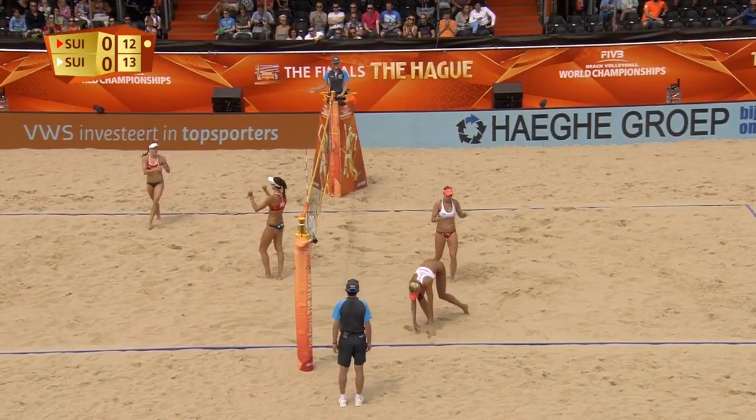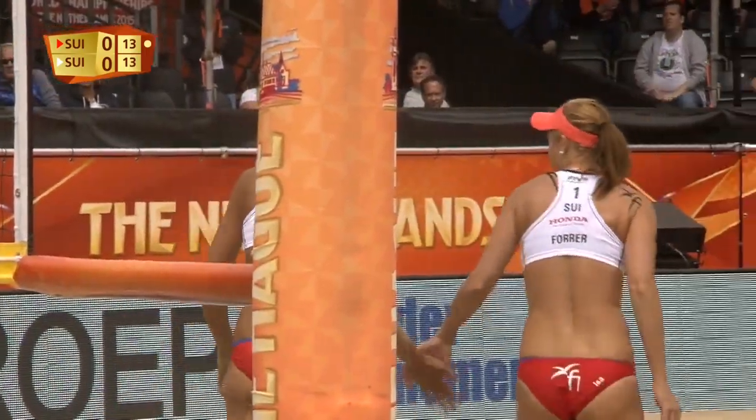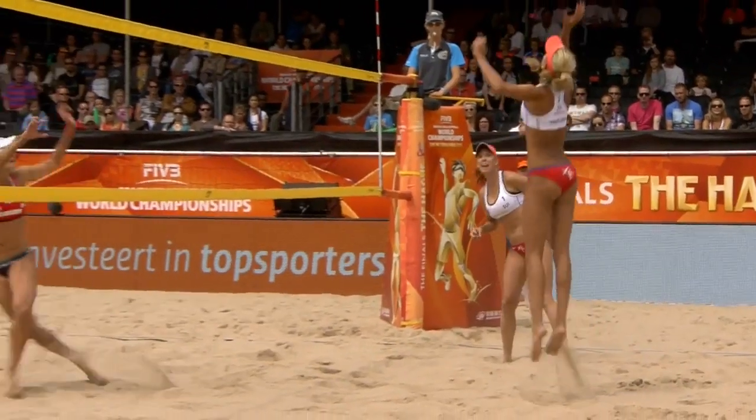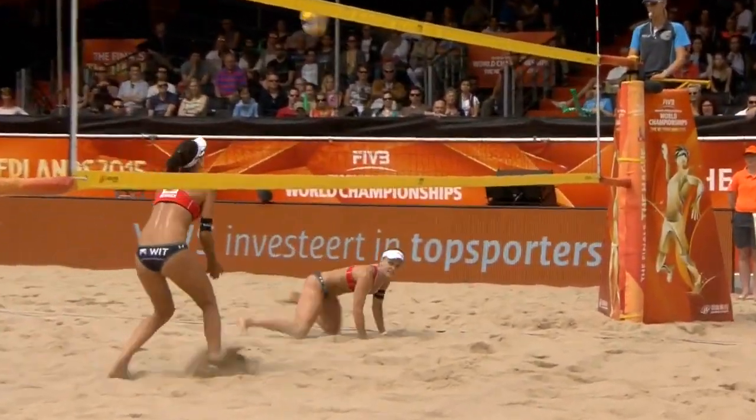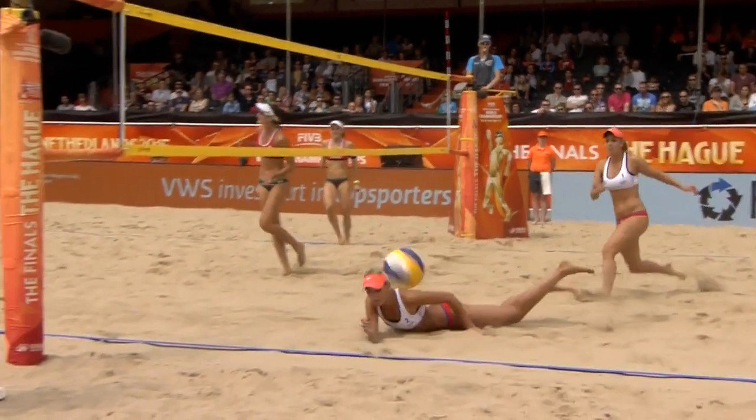Zumkehr comes up with a lovely angle cross court. All the action being played within a very small area, wasn't it? Within a few metres of the net. Nice pick from Zumkehr. And a lovely cut.